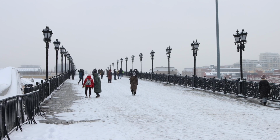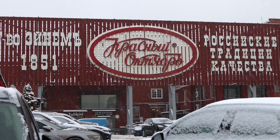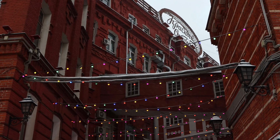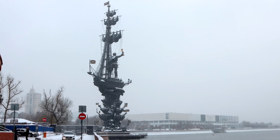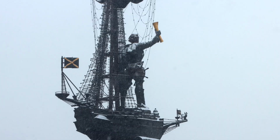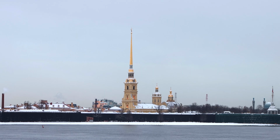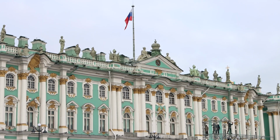On the other side of the river is Krasny Oktyabr, the building of Moscow's largest confectionery factory, currently turned into huge art objects. And a 98-meter-high monument to Peter the Great, the founder of St. Petersburg, Russia's second largest city and Moscow's closest competitor.